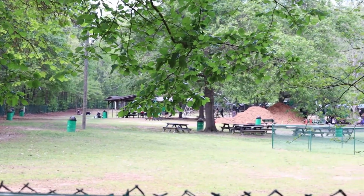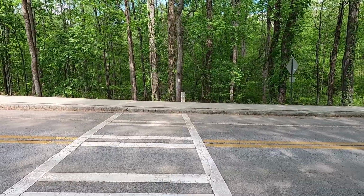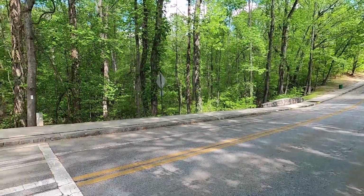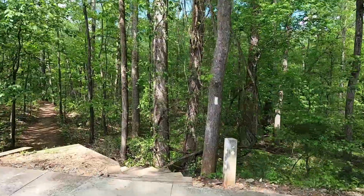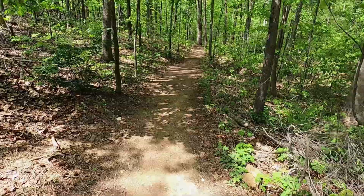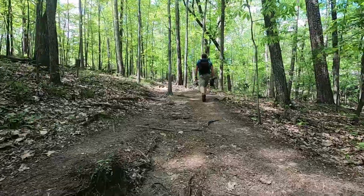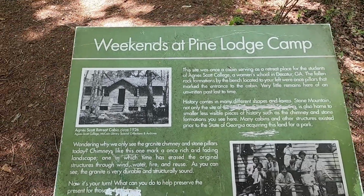They have a nice dog park and playground for kids that you can reach by trail or if you want by car. This is another area that you can access the trailheads. We got to check out the remains of Pine Lodge Camp on this trail. The cabin was a retreat in the 1920s.